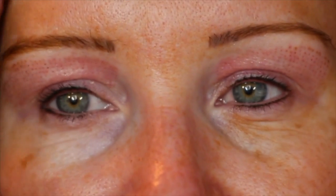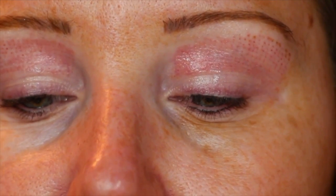I think there might be some crust to come off just at the very top of each eye, looking at that closely. But they certainly don't come off very easily, so, you know, I'll wait until they come off.